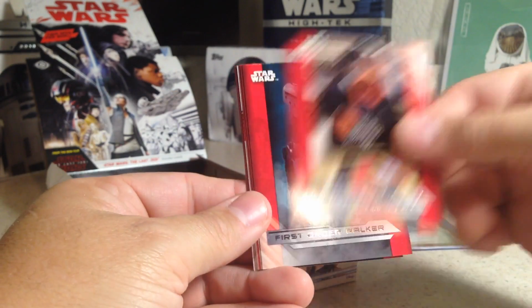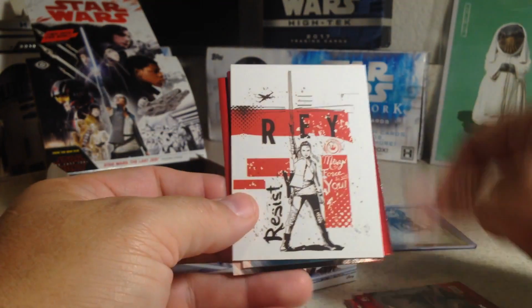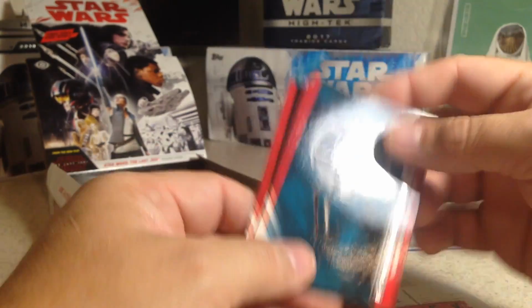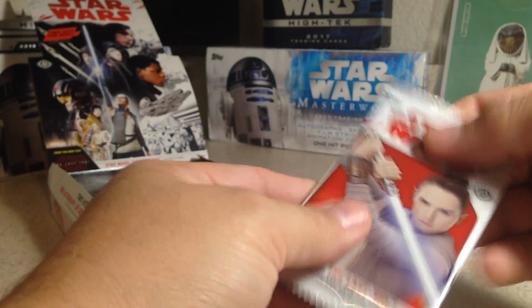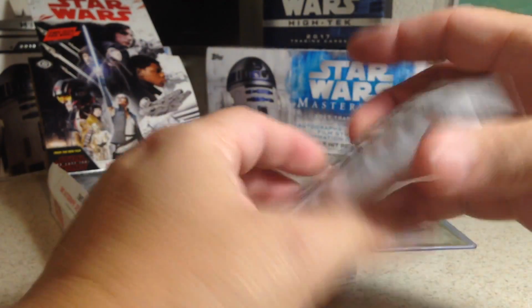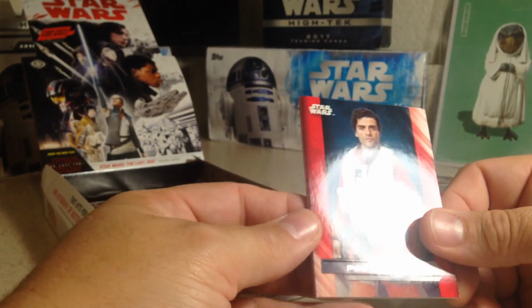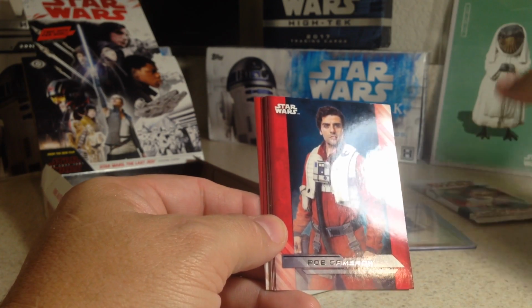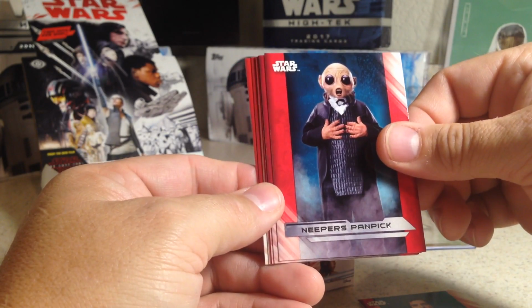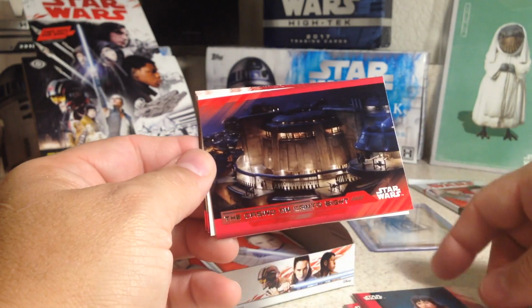It's got Snoke at the Casino Tables, First Order Walker, Captain Moden Canaday, Resistance Screen. There's a Rey Resistance card. That Medical Droid, Fathier, Millennium Falcon. This feels really thick. I think that might be another one of those relic cards. Spoiler alert, I'd never seen anybody pull one of these. I've watched some openings. We got a relic card out of our first box, and it was thick like this, but that doesn't feel like a medallion in there. We'll see. Poe Dameron, BB-8, Rose Tico, the Casino in Canto Bight. That's red.